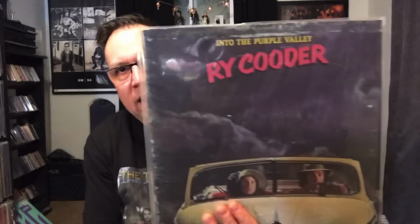Willie Nelson, white label promo of an album called The Troublemaker, which I've never heard before. There you go with your demo not for sale stickers. Like I said, I was not familiar with this album. But yeah, I don't mind me some Willie Nelson. Grew up on it with my dad. Ry Cooder, Into the Purple Valley.